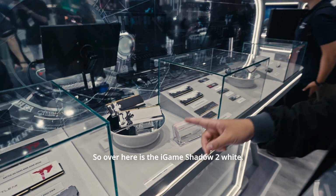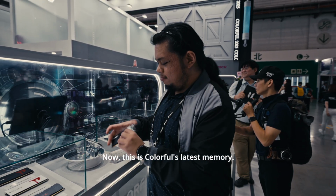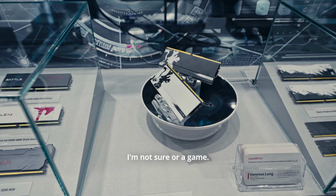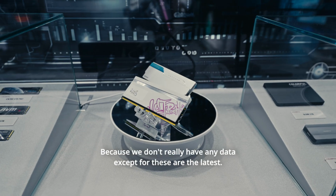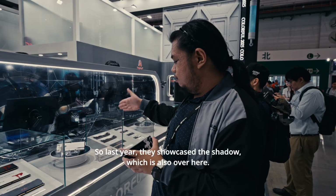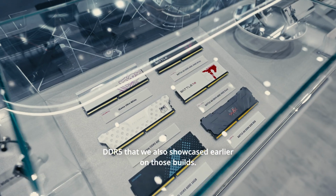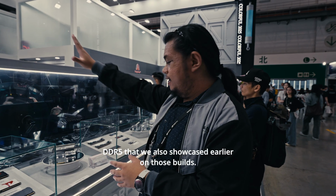Over here is the iGame Shadow 2 White. This is Colorful's latest memory. It's a collab between, I think, an artist, I'm not sure, or a game, because we don't really have any data except that these are the latest. Last year they showcased the Shadow, which is also over here. And you also have the Meow DDR5 and Ultra DDR5 that we showcased earlier on those builds.